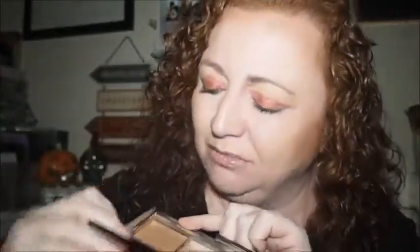Really enjoy that palette. Another palette I've been enjoying and talking about so much is this Hourglass Ambient Lighting palette, and again I've nearly finished it. I finished Dim Light ages ago, which is that powder there. Radiant Light is this one here. There's a tiny bit of powder in the corner there. I don't think I'm going to be able to get that out, so you can pretty much say that one's done. And then the highlighter there just needs to be used.